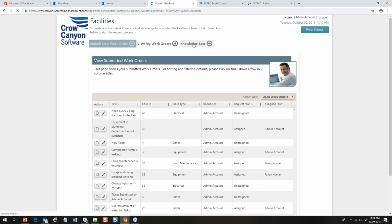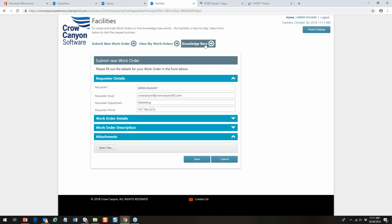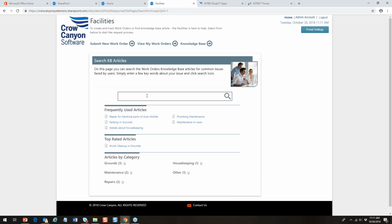So if the person also wants to go to a knowledge base, they can go and search the knowledge base and see some articles that may solve their problem right away.